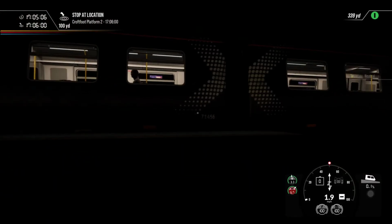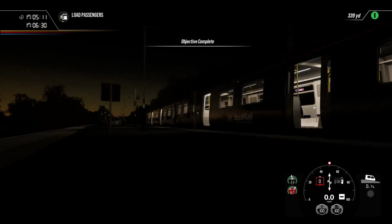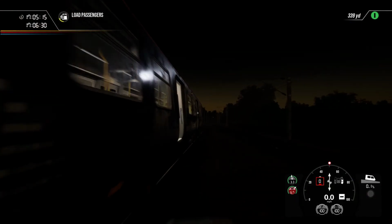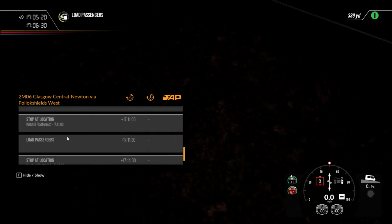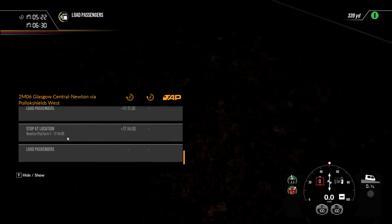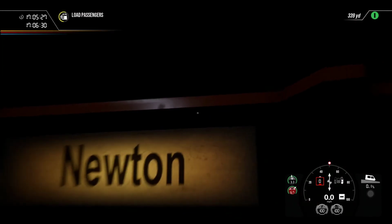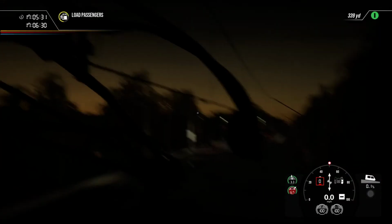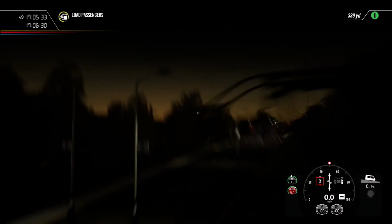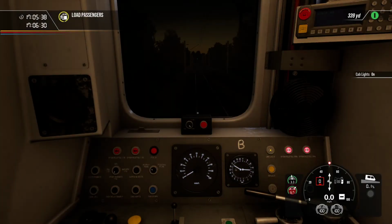No, doors. Oh, at least we're on time. Flipping again. Right, so now we've got Burnside, Kirkhill, and Newton. There's the Panto. And, oh, we've got a minute to wait. Nice. I'm going to treat my eyes to a bit of cab light.